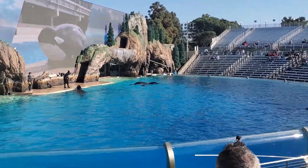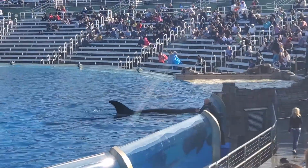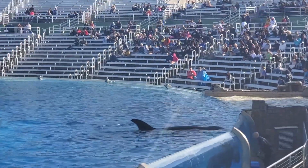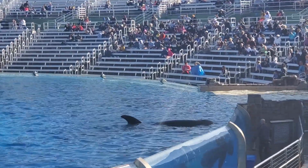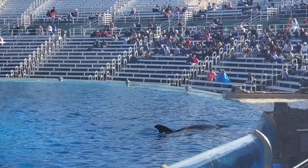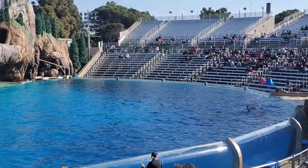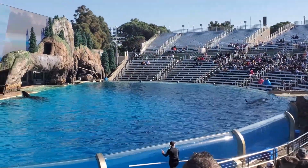Our whales will also slide up onto the scale. We weigh each whale once a week to ensure that our younger whales are growing properly and that our older whales are maintaining a healthy weight. We can also take a breath sample from their blowholes.